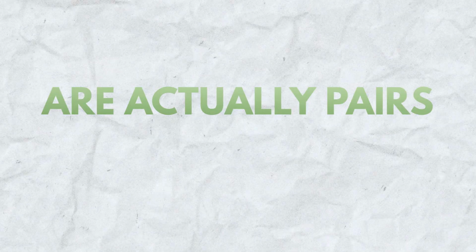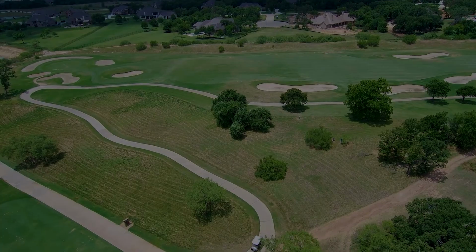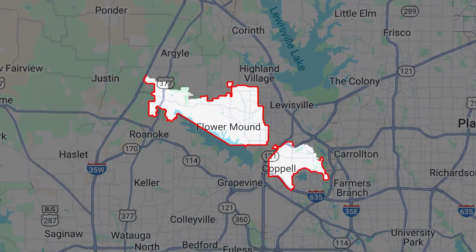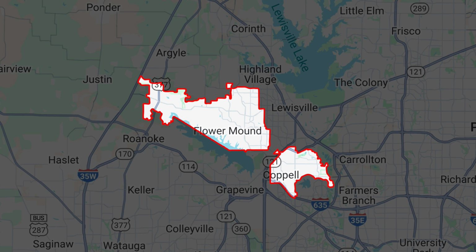Okay, now the last two on this list are actually pairs of suburbs. Some of these suburbs are right beside each other and they're somewhat similar, so I've just paired them together so I can talk about kind of the area at large. So the next one on this list is Coppell and Flower Mound. These are two cities that are right beside each other. They're very similar and they are in a great spot in the Metroplex.